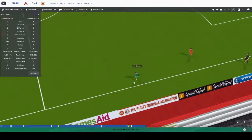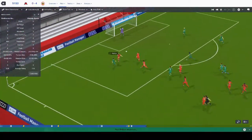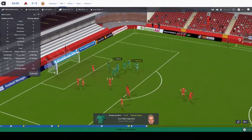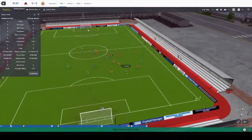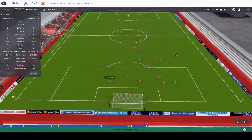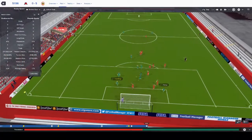Alan Skinner will pick up this clearance from the corner. How far will he go with it? He finds Phillips, who just needs to square it. And there's Josh Hutchins, the man, the myth, the legend. Oh my days, that's his third goal in, I think it's 5 games from right back. What's he doing there? I assume that was Paul Herbert, but no, he stepped back, Paul. Josh is here. My word.